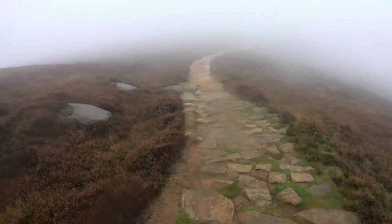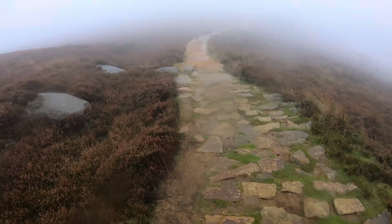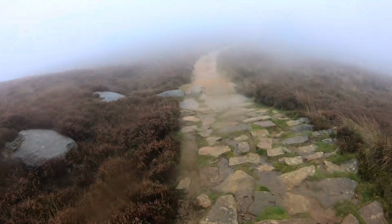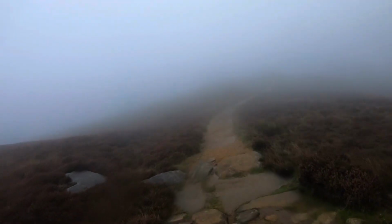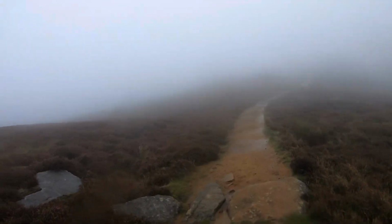Feel like I'm in Wizard of Oz. Following the yellow brick road all the way back to Kansas.